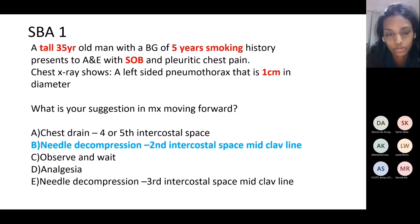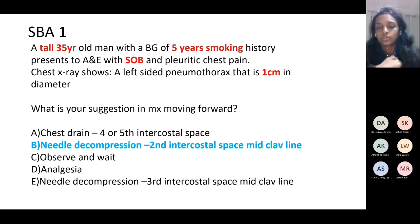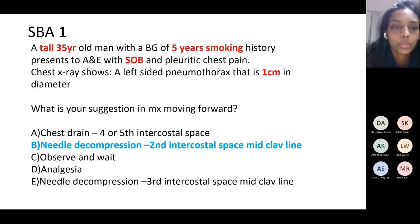So you would do a needle decompression, as you know, that's in the second intercostal space mid-clavicular line. You wouldn't do observe and wait because the patient has come in with shortness of breath and they do have a history of smoking. D, analgesia, we can give that, but you'd want to do some sort of management for the patient. And of course, it's not E because the needle decompression doesn't happen in the third intercostal space, it happens in the second mid-clavicular line. Okay.